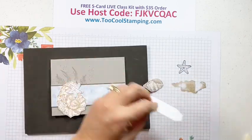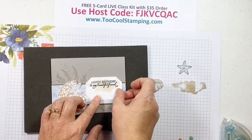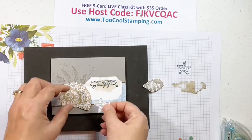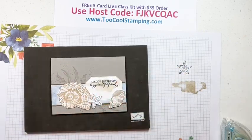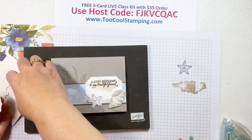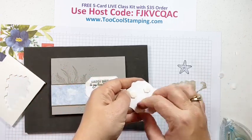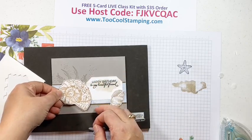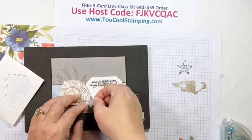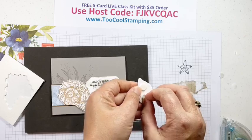And we're gonna add that with some seal. I'm just gonna put a teeny bit of seal behind it because I'm gonna have to replace that. You know I can't continue with that. And then we're gonna add these shells, and we're gonna put those on with some dimensionals. So let's pop those up. And we'll just add that right here. We'll add a little starfish. And this cute little shell on the side.